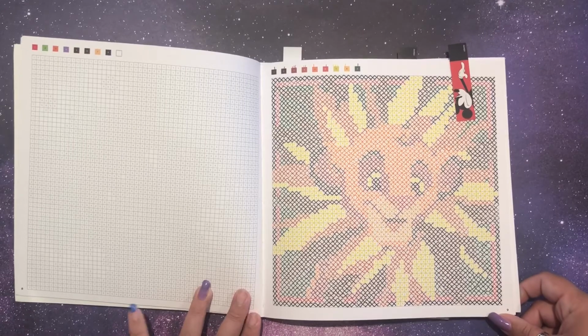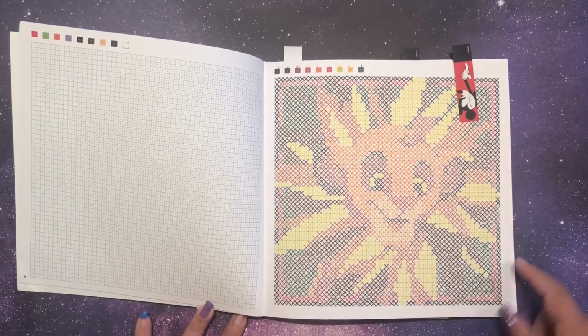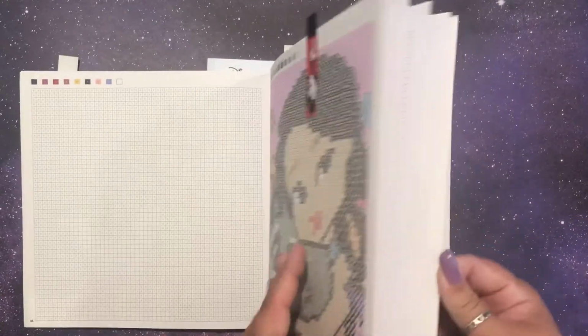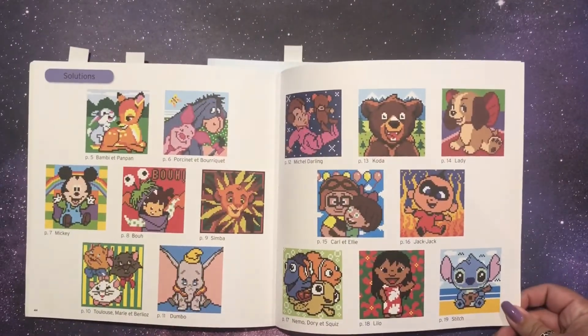Again, I've been doing the crosshatch method, which I had never done before. So, this was my first page trying it. Again, I picked a Renaissance movie for the month of June, and then I just finished this one last night. So, these are little sneak peeks. But I love it a lot. And then let's go through the answers.